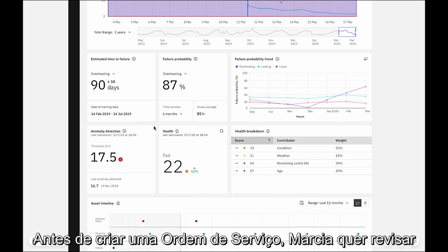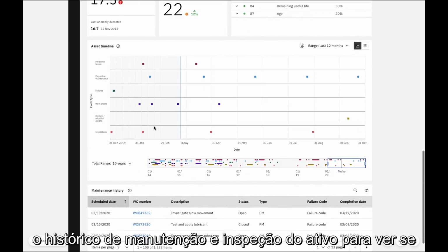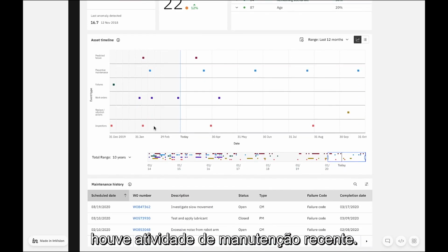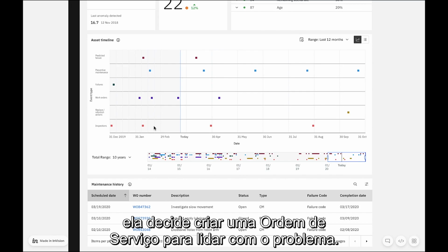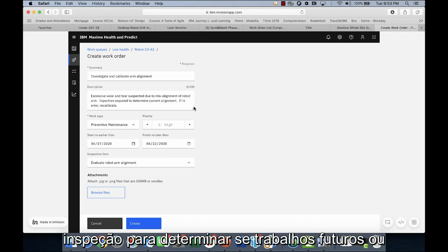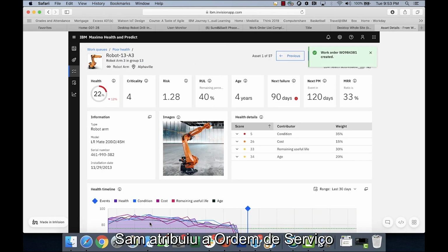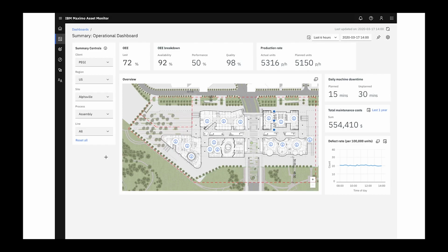Before creating a work order, Marcia wants to review the maintenance and inspection history for the asset to see if there has been recent maintenance activity. Though she sees that there was a recent maintenance activity, she decides to create a work order to address the problem. She takes action by creating a work order with an inspection to determine if further work or replacement of the asset is needed before this asset fails as well. Sam is assigned the work order and is able to fix it before it becomes a problem.